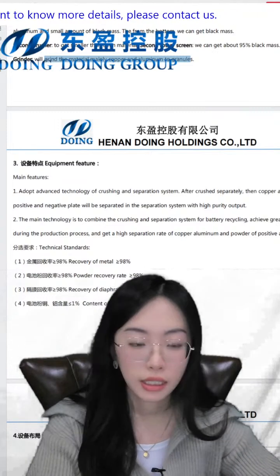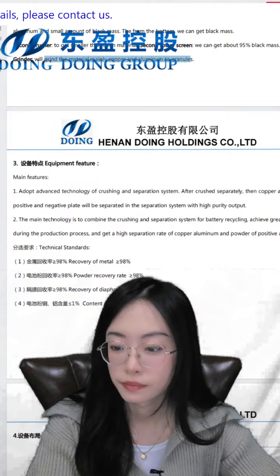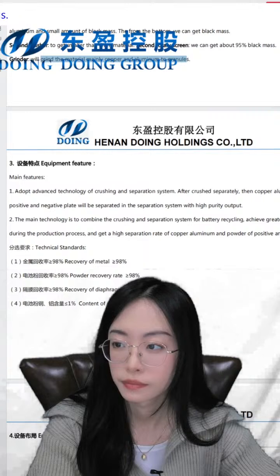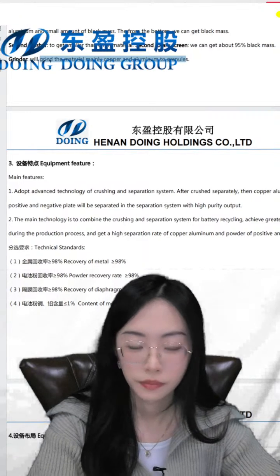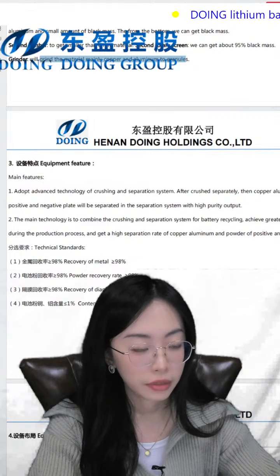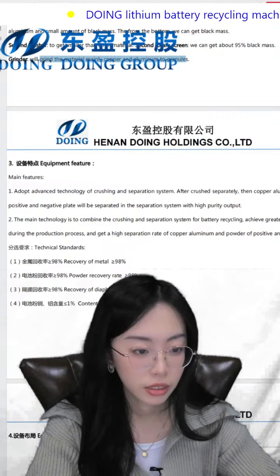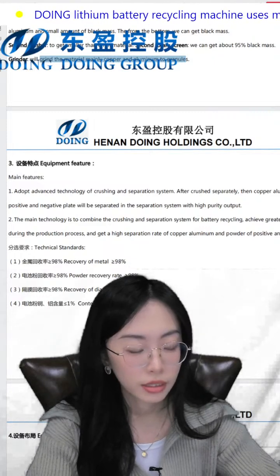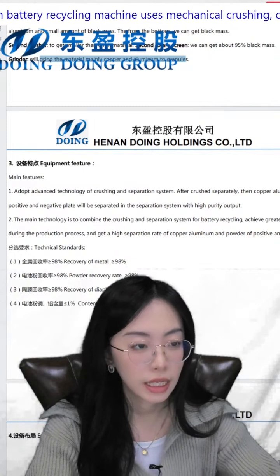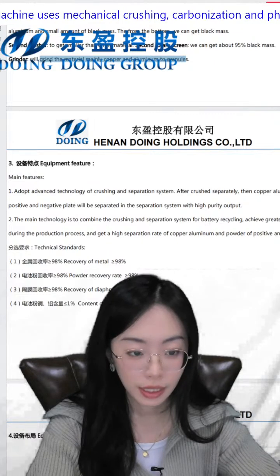Here are the equipment features. It shows why you can choose our equipment and what our advantages are, compared with other manufacturers. The first is that we adopt the advanced technology of crushing and separation system.